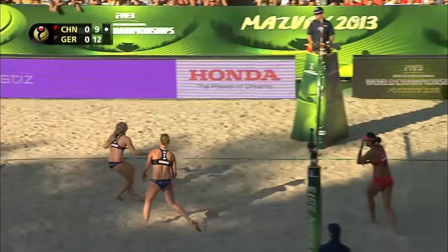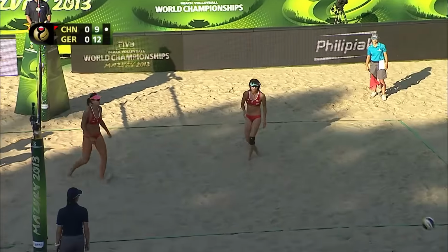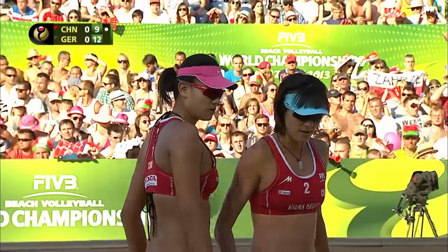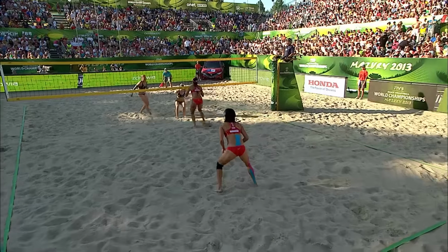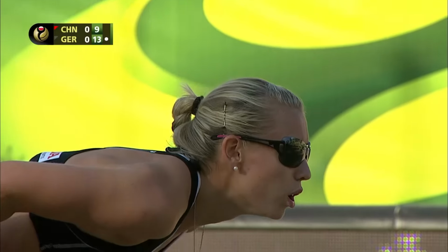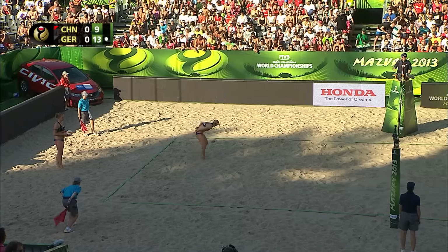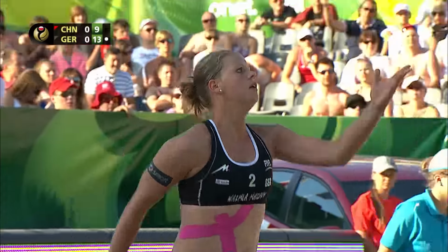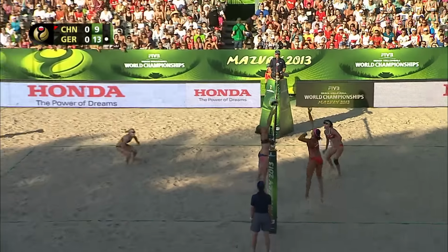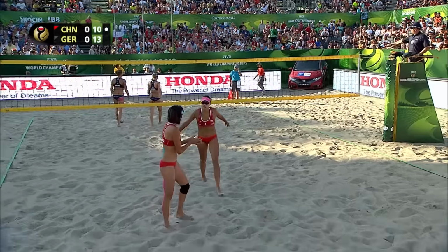That's good work from Büthe. Germany going to have a better opportunity here to get their side out. Borger, lovely cross-court roll onto the line. China thought it was out. They're going to have a look at it, but it doesn't matter. It's still out, still in as far as they're concerned. They were hoping it would be out. China make side out. Still though, three behind.